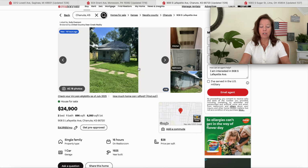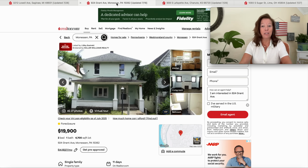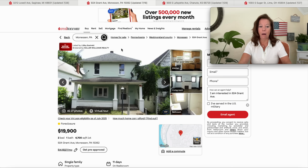So that one again is in Chanute, Kansas for $24,900. Super cute place there. Now we're headed into Pennsylvania. This one's in Monessen, so you're going to be within an hour of Pittsburgh, probably about 40 minutes, I would say. This one's under $20,000. It states it's a foreclosure. It's $19,900 in Monessen, Pennsylvania on Grant Avenue.